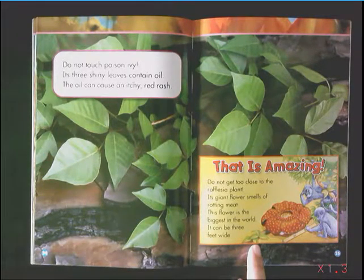Do not get too close to the Rafflesia plant. Its giant flower smells of rotting meat. This flower is the biggest in the world. It can be 3 feet wide.